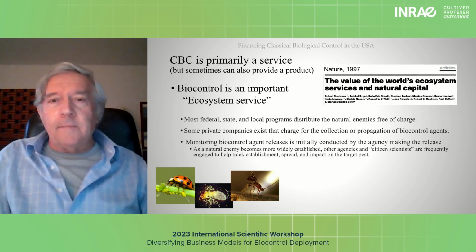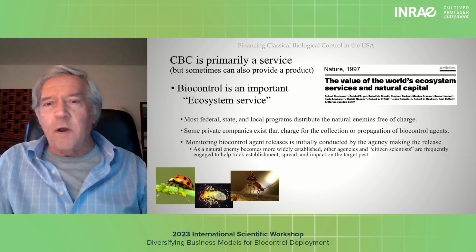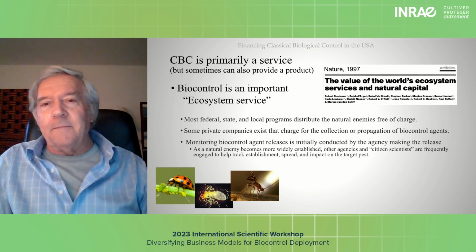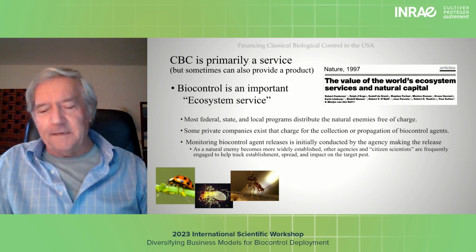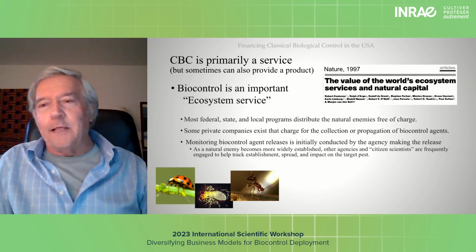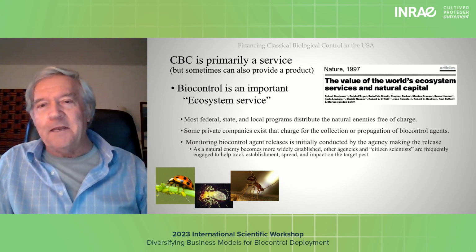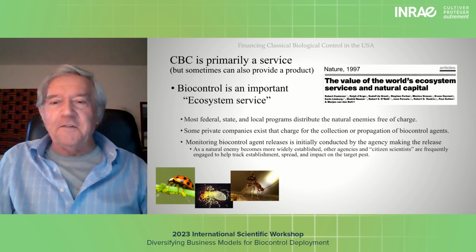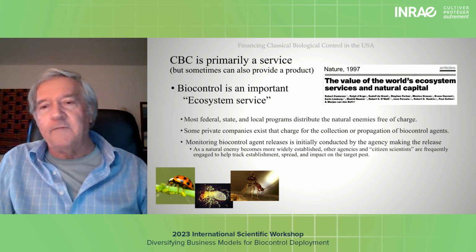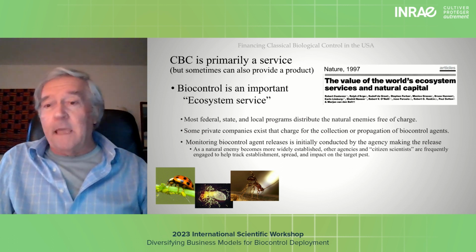Now, classical biocontrol, as already been discussed, is primarily recognized as a service rather than providing a product. And the very basis of it, in fact, classical biocontrol is an important ecosystem service. So practitioners of classical biocontrol are really taking advantage of something which is already happening in nature and applying it to specific conditions. Now, even though most classical biocontrol projects in the U.S. are services and are funded publicly, there are some private companies that will get involved in the process and take advantage of having some of these agents and can make money at it.